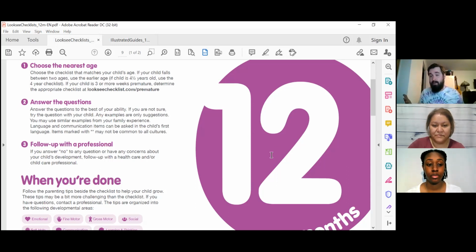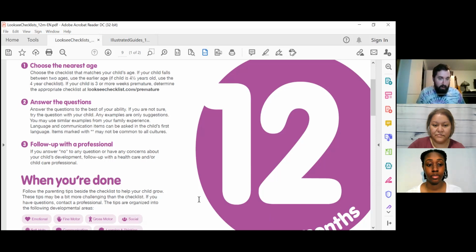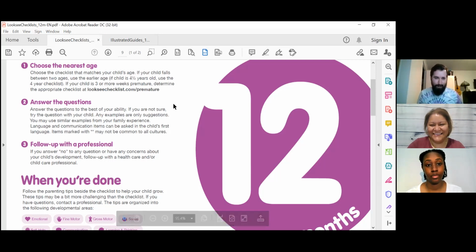There is some support built into the checklist itself, and we'll be going over that later on. And when you're done, those are the tips that help you progress to the next level, so to speak. We'll go through those tips later on. And they're going to cover all these different areas, which we're going to go through right now.